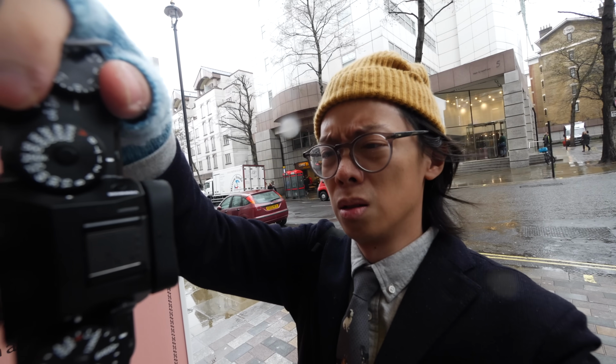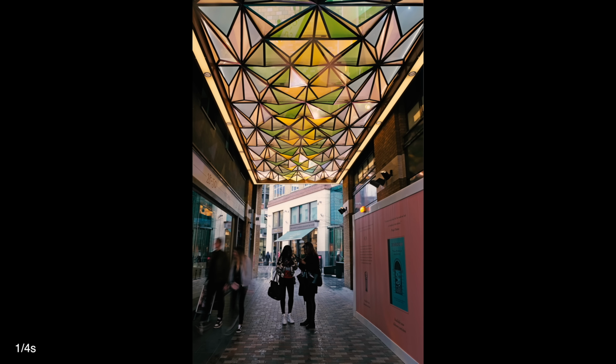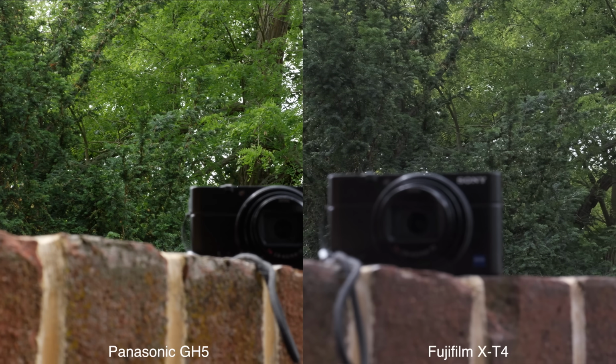Yeah, neat touches, but the stabilisation, which is also good for 6.5 stops of extra anti-camera shakiness, works wonders for video. It's almost as good as the GH5's. That stabilisation can get you some ridiculously usable, slow shutter speed shots, but I think this is also the best video IBIS for an APS-C camera that I've seen.